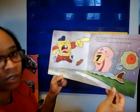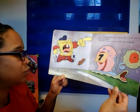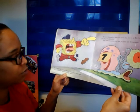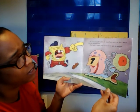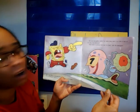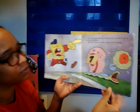Gary slowly began to move. He panted heavily as he trudged ahead. Not good enough! shouted his coach. Faster! The more SpongeBob yelled, the faster Gary tried to go. But it was no use. Gary was exhausted. That coach is pushing that snail too hard, said the announcer.